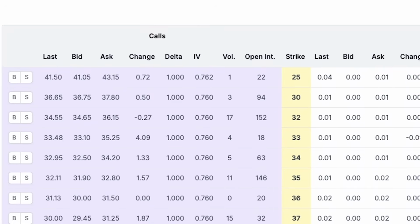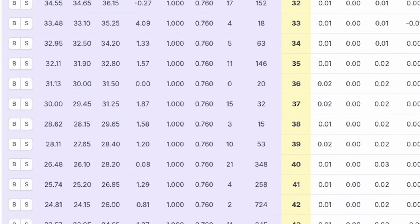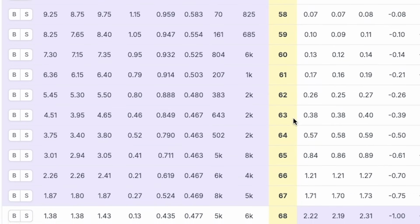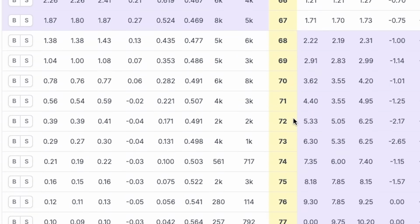And so I'm going to look at 12/6 as my expiration date, and then the calls are on the left. And so remember, I told you 73.50 would be a good starting point. Well, they don't have that, so let's look at 74. The next thing I want to look at is my delta. So right here is a 0.1 delta, which is about a 10% chance that 74 will be in the money. That's a very low chance.